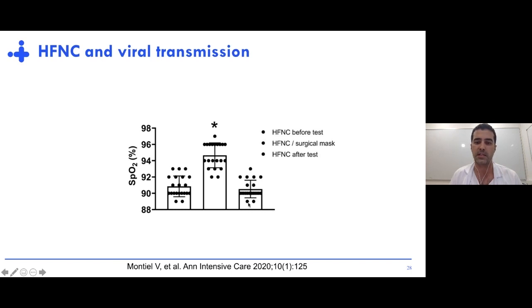This has been recently published in Annals of Intensive Care, and as you can see, when you place a surgical mask on top of the cannula, oxygenation clearly improves, and it clearly drops the SpO2 when you remove the surgical mask. So at this point, it could also be beneficial.